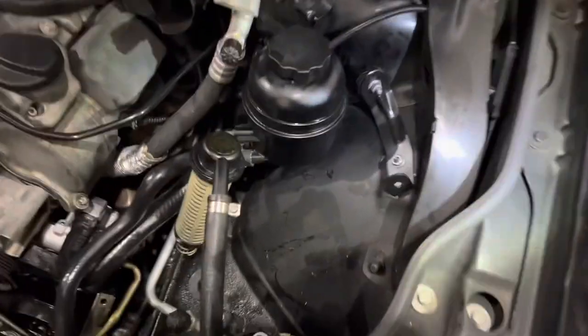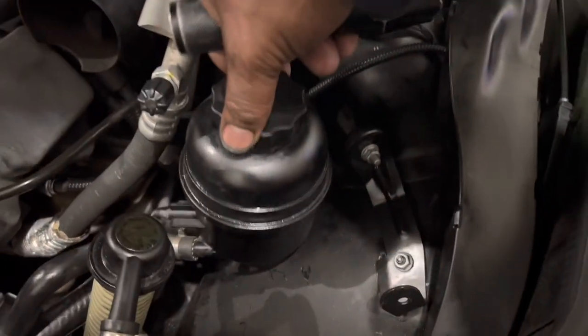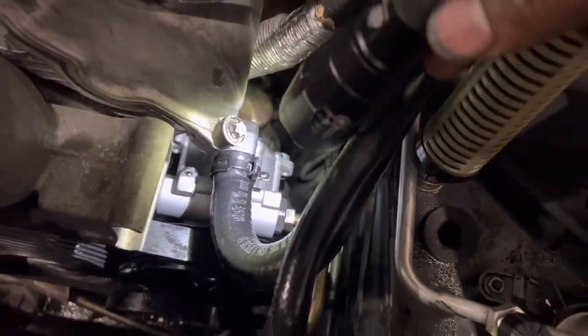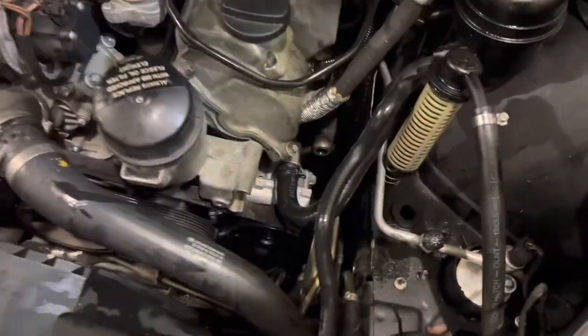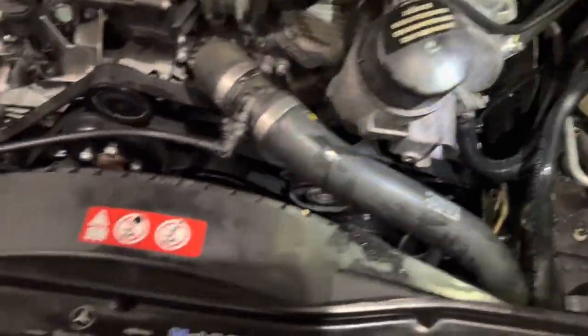Okay, all right, so it is in place now. The reservoir is attached. You see right there, that bolt and nut is in place. Fluid level is good, not much came out. I reattached it right there using the same fitting, spring-loaded tensioner, clamp. Yeah, pressure clamp. Same thing.